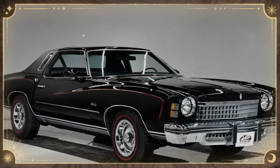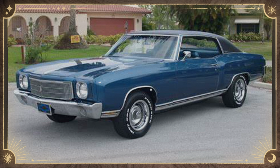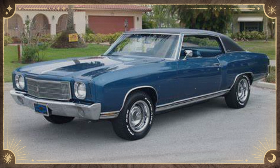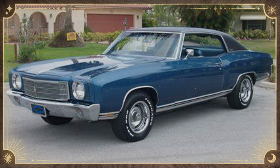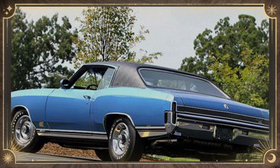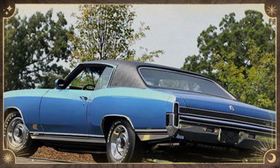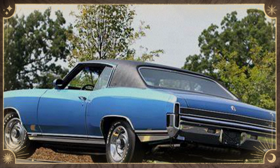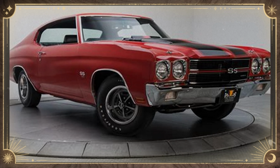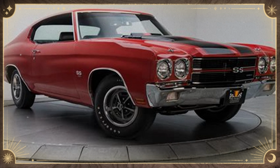The Monte Carlo SS 454's design was elegant and sophisticated. The long hood, distinctive grille, and flowing body lines created the image of a luxury coupe. Chrome accents, hidden windshield wipers, and recessed door handles emphasized its premium status. Sport stripes and the SS badge made the car more aggressive, reminding that this was not just a luxury coupe, but a real muscle car.